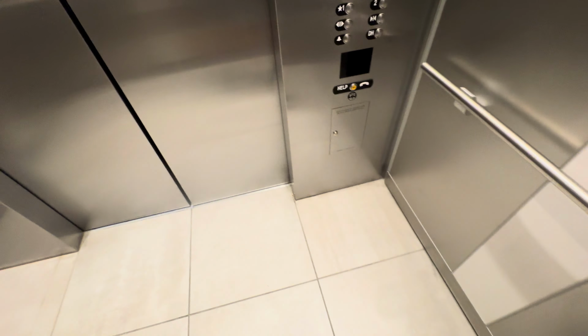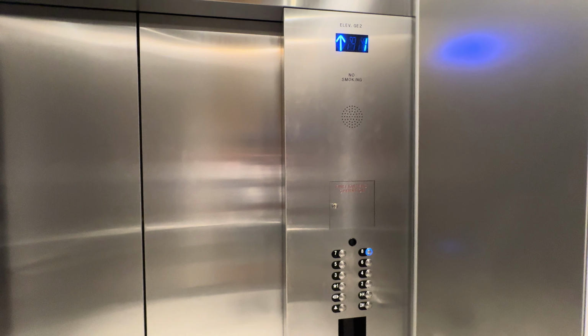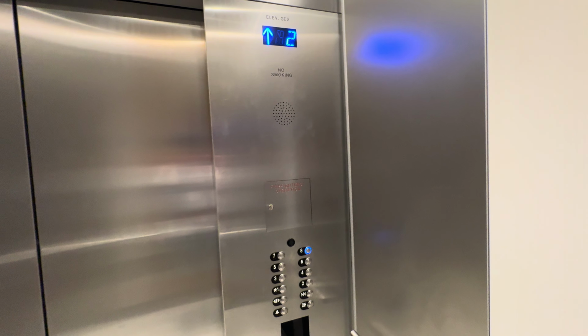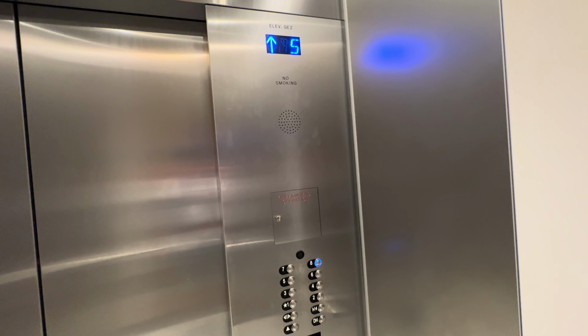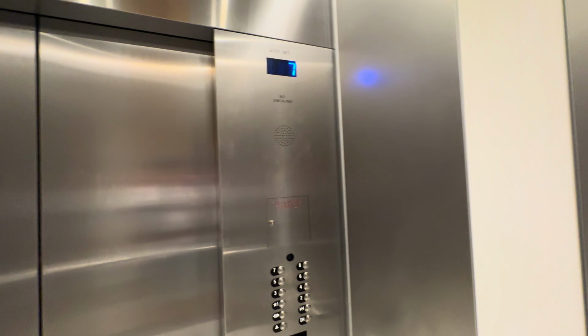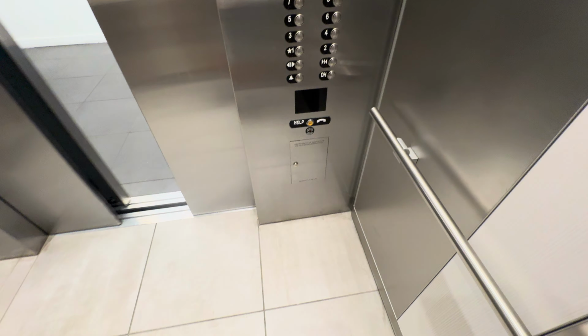This is a tour of the elevators at the Watermark in downtown Tempe. Here are the parking garage elevators. The low-rise elevators go from floors 1 to 8. 1 to 8 are the parking garage floors. Capacity is 4,000 pounds.